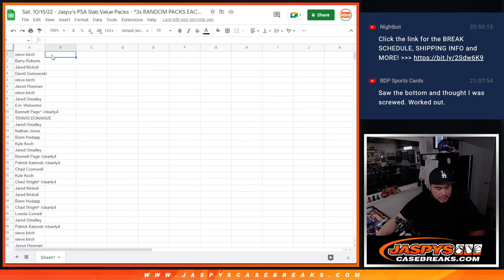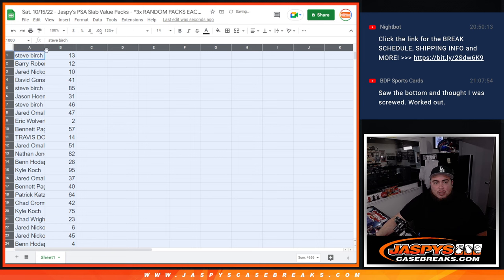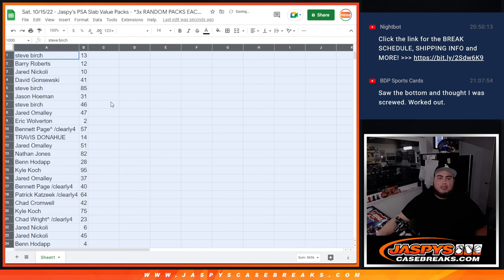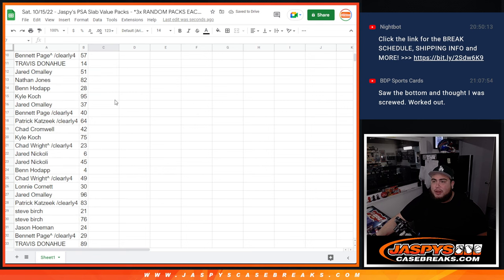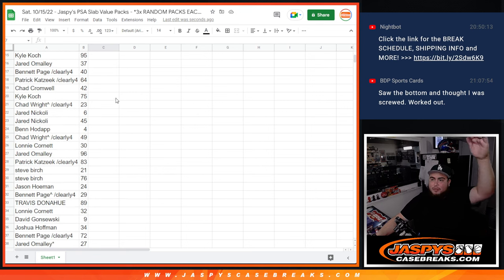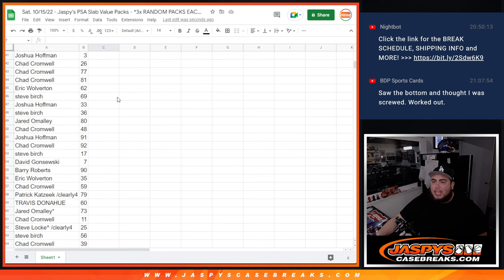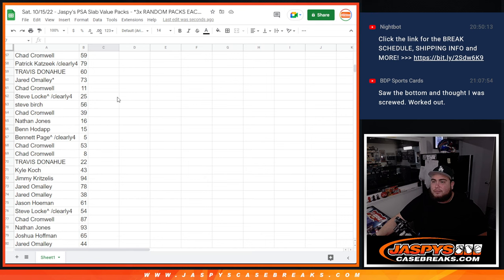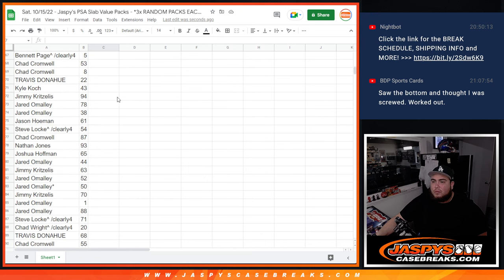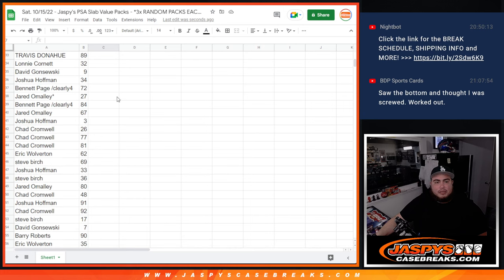So again, I'm going to show the way the list came out on its own, but then I'm going to alphabetize by customer name, that way you can see what numbers you guys got in your pairings, and then we'll go alphabetically from A down to the bottom. But just to quickly show you guys the way it came out, those are your numbers there. All right, down to Travis with 86.